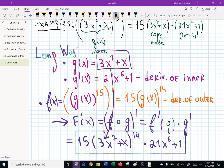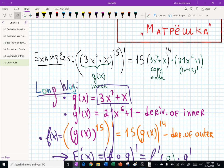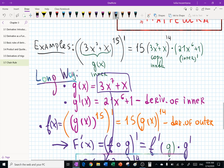The long way is to explain everything to yourself, basically. And then the first way is the fast way. This is how I will be doing it from now on: derivative of the function outside times derivative of the function inside. Done. Yeah? Questions? What do you guys think?